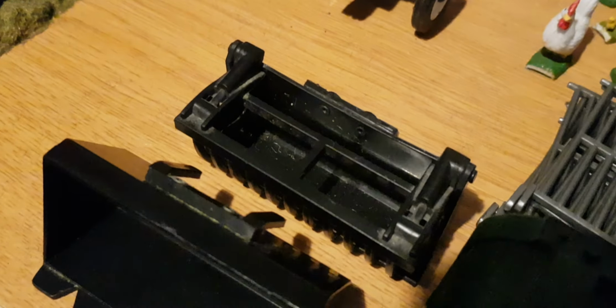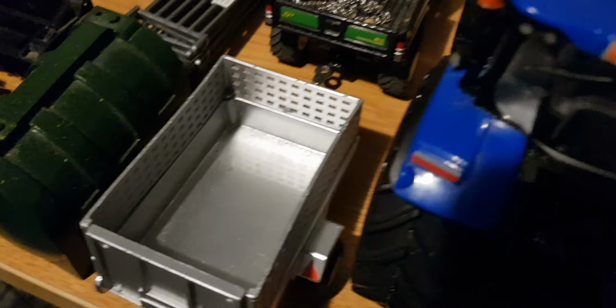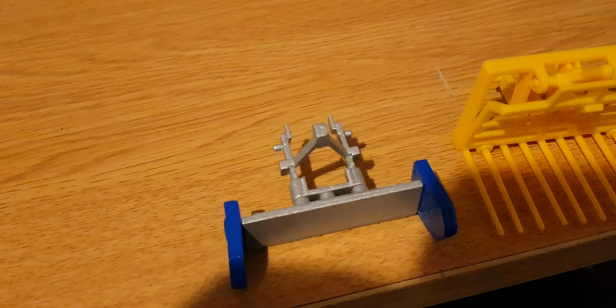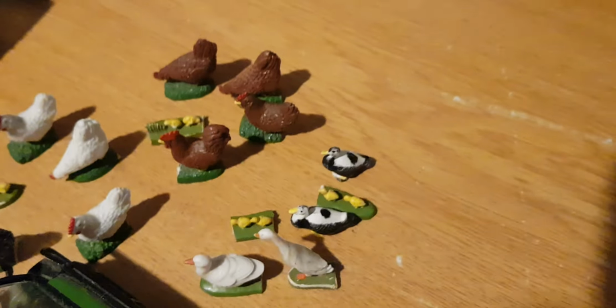And then we have the McGrab towing on the bucket, oil tank, hurdles, sheep trailer, T6175, Gator, Marston Sarge trailer. And then we have the yard scraper and the buck rake there. Here we have the chickens, the chicks, and the ducks and ducklings.